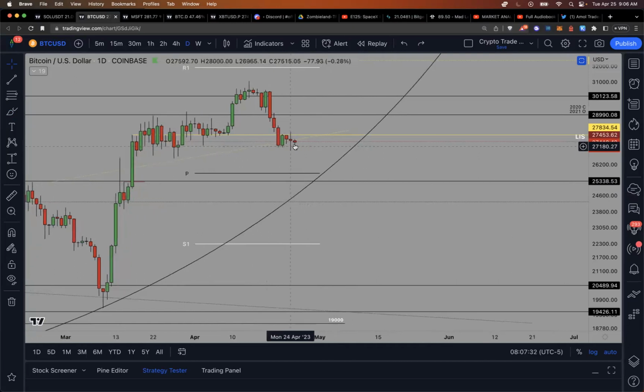Okay. We need to get back above this level with force. And I mean, really like a big bullish candle to show that there is some real underlying strength to push us back inside, at minimum above this level, which is 29K, and maybe as high as 30K.